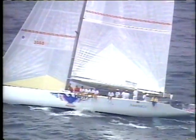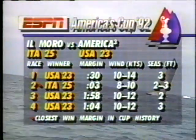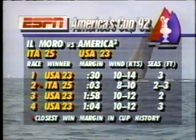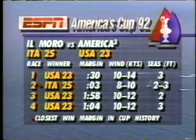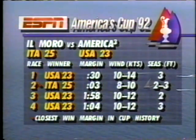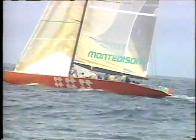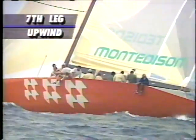Okay, right after this wave. Okay, tacking. The importance of the conditions. You can see A3 has been literally a rocket ship in breezes in excess of 10 knots. And the sea's lumpy. But when the breeze dipped down below 9 knots, it was the red hull boat, that boat off the Montedison assembly line. By just 3 seconds, though. No runaways in any of these races.